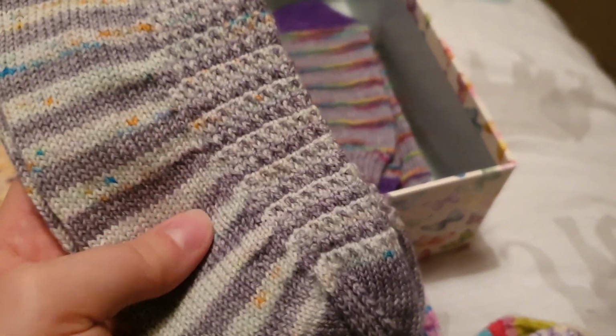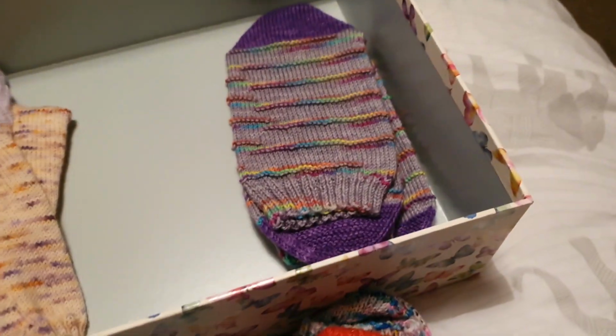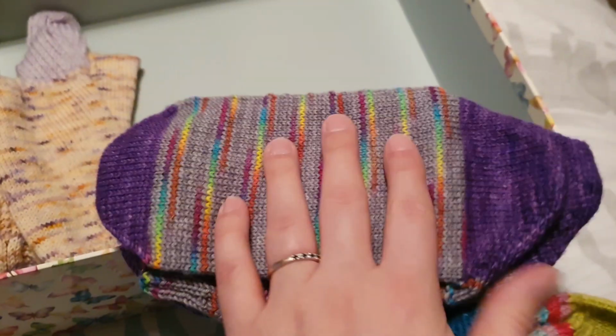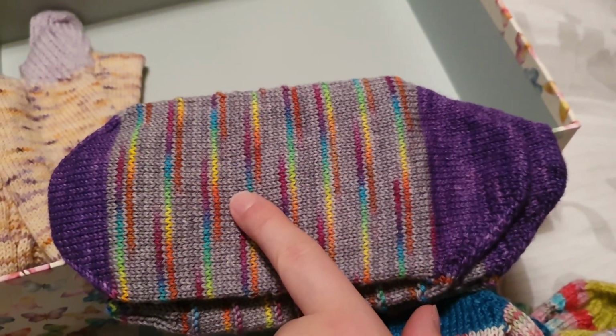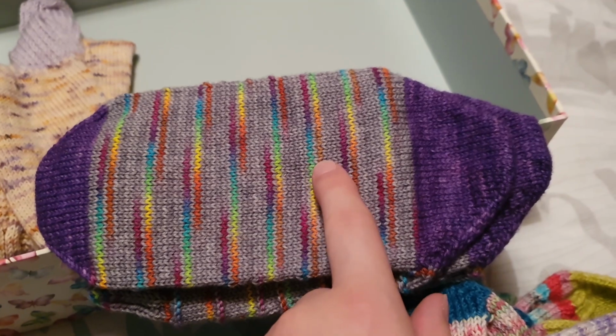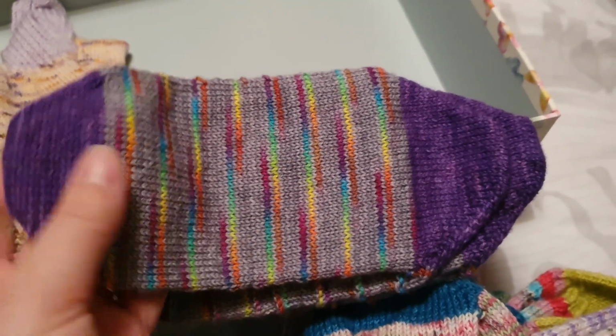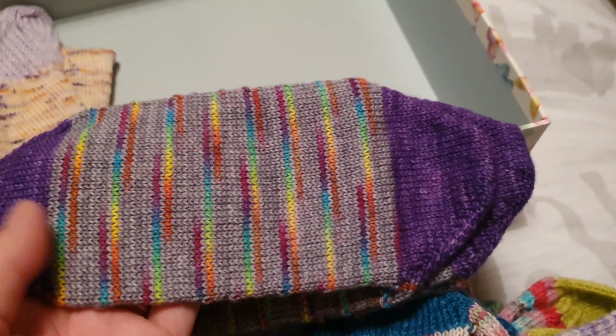So I'm thinking they might be a gift as well. And then the final pair are my rainbow socks. So the yarn I used for these ones was an Easy Knits, and I think the colourway was just called Rainbow Grey. But it's a really fun kind of micro striping rainbow colourway.